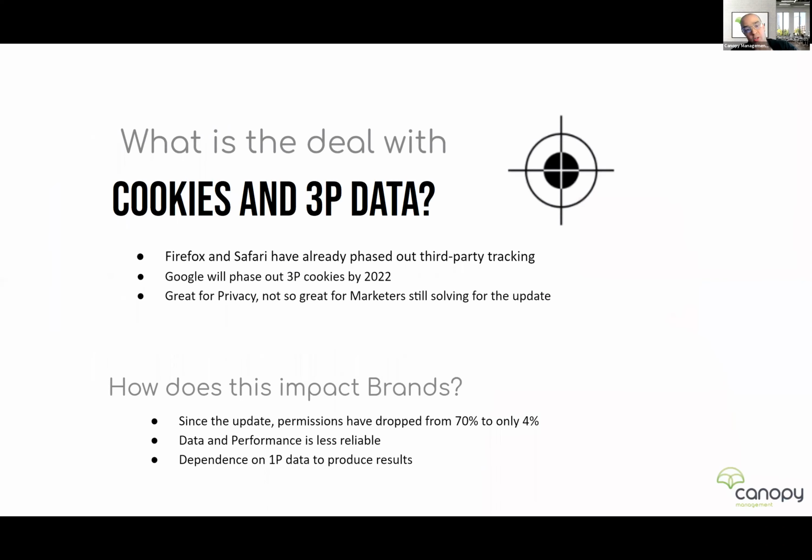So first, real quick, let's talk about what prompted this conversation. What is the deal right now? Cookies and third-party data. Anybody that's into media buying has seen some sweeping changes over the last few months. Firefox and Safari have already phased out third-party tracking. Google will phase out 3P cookies by 2022. I also just recently heard news from a reliable source that Google's looking to do very iOS 14 update-esque things to Android. And obviously we have iOS 14, iOS 14.5. And if that was concerning to media buyers, don't read the updates on iOS 15. Just avoid it altogether, because it's going to be slightly jarring.